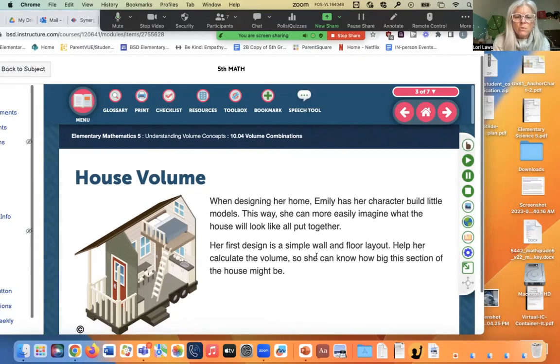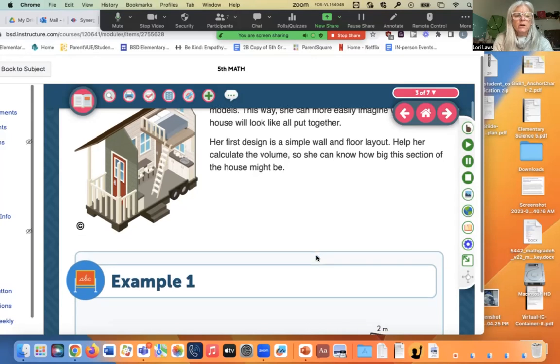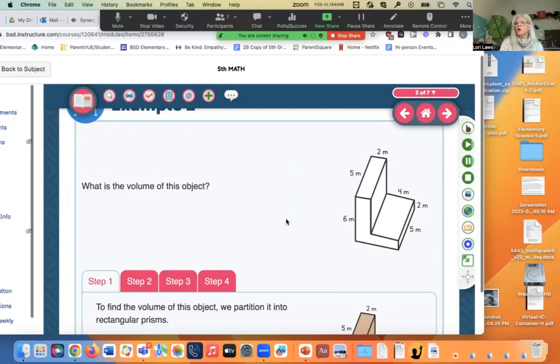When designing her home, Emily has her character build little models. This way she can imagine what the house will look like. Her first design is simple. It's just a square box, easy to figure out the volume. Because you know, they charge to build a house, when you hire a contractor, they charge you by square foot.